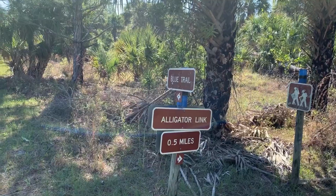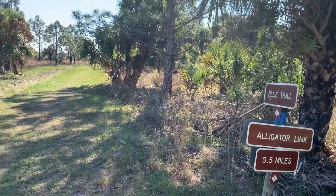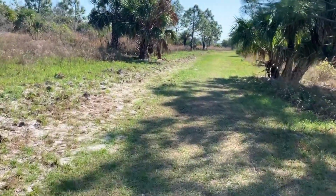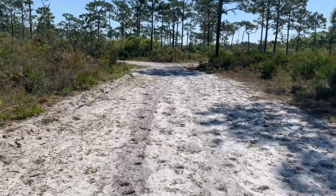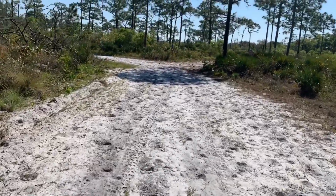It's only a short half-mile link off the trail, and it really doesn't make it any longer. You're just running parallel to the main trail. Then you hook back up with it. So on the main trail now, and off we go. So still hiking along the blue trail. I think we're less than a mile in.